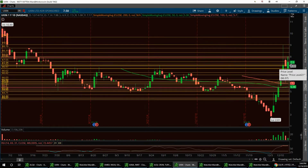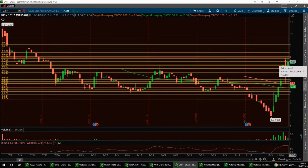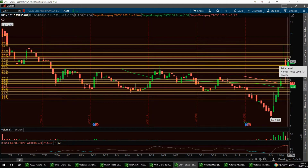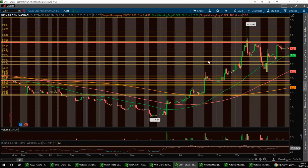It's possible that this can break up higher, because we did close above the base of this candle. So I'm giving it probably about a 60% chance that we might get a little pullback and a bounce, because I think we're up here around a consolidated area. And the reason I say that, I'll pull up this chart.